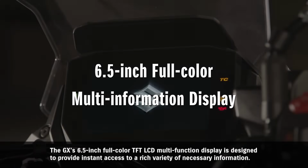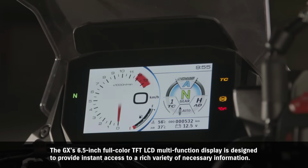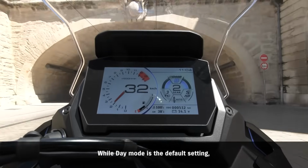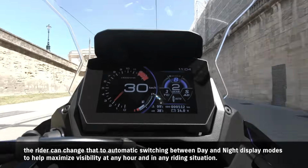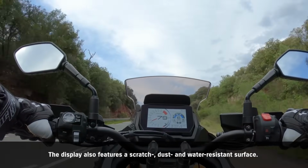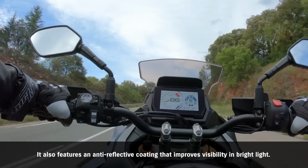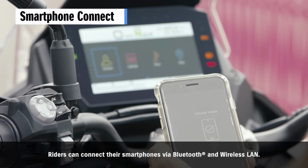The GX's 6.5-inch full-color TFT LCD multifunction display is designed to provide instant access to a rich variety of necessary information. While day mode is the default setting, the rider can change that to automatic switching between day and night display modes to help maximize visibility at any hour and in any riding situation. The display also features a scratch, dust, and water-resistant surface. It also features an anti-reflective coating that improves visibility in bright light. Riders can connect their smartphones via Bluetooth and wireless LAN.